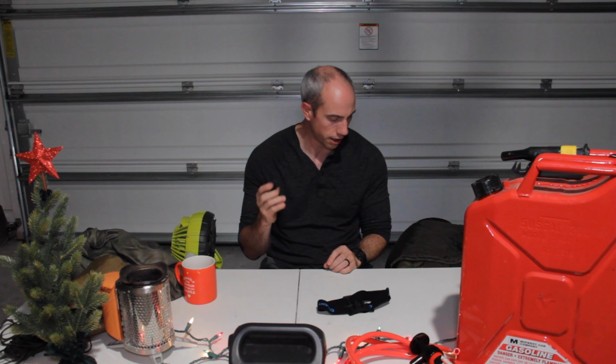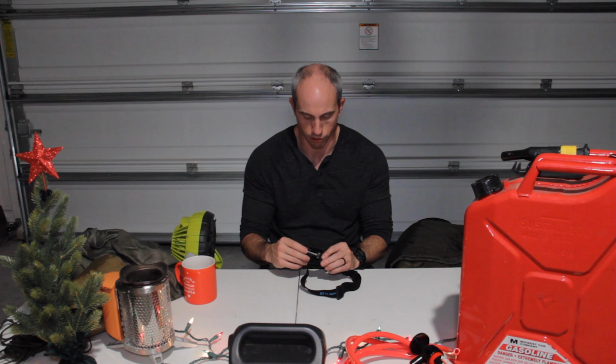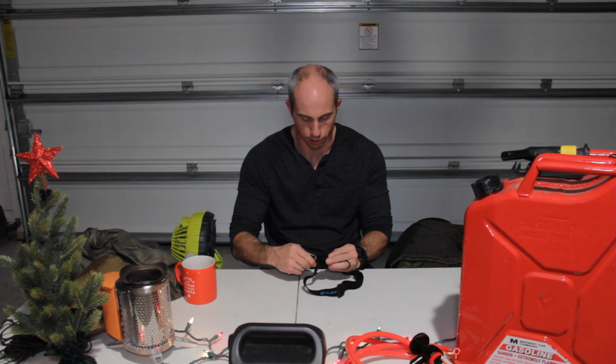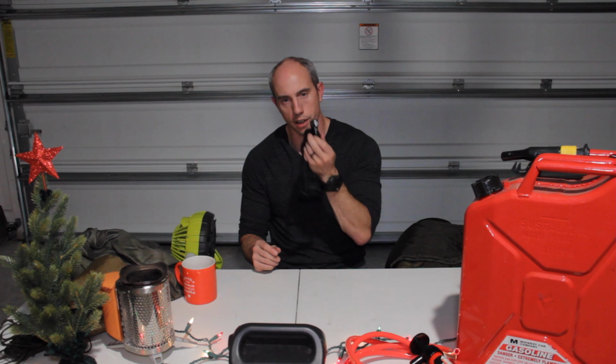Really like it. Super light. You forget you're even wearing it. It's very comfortable. It's rugged. It's held up in the rain and the water just fine. It's been dropped a few times. No issues there. Olight H1R headlamp.